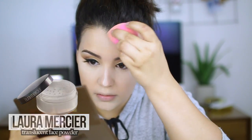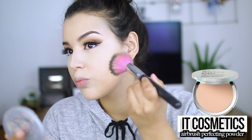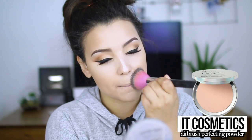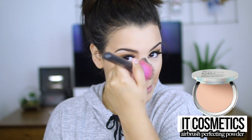As for the rest of my face makeup, I decided to set it with the IT Cosmetics Airbrush Perfecting Powder. Now, I just use this on a stippling brush for a very nice, even finish. And yeah, I think my face looks pretty matte, pretty flawless, pretty good.